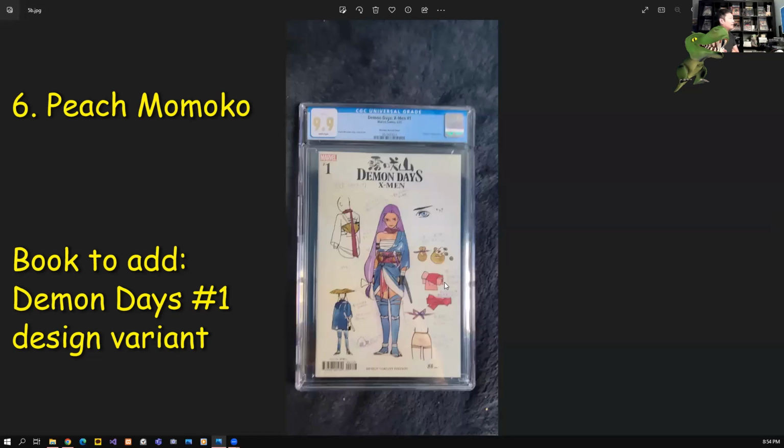So I love this 9.9 cover, but I'm just hoping to get any kind of book in any grade, really. I wouldn't mind this in 8.5 or above. So this is what we're targeting. But even prior to picking up this book, we're really focused on the original art.